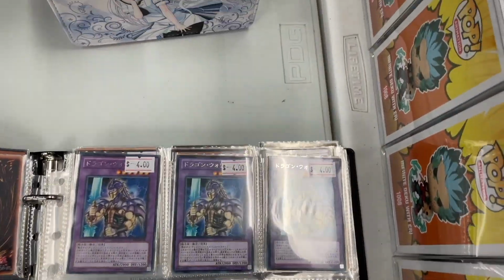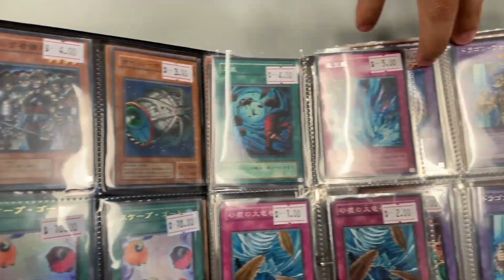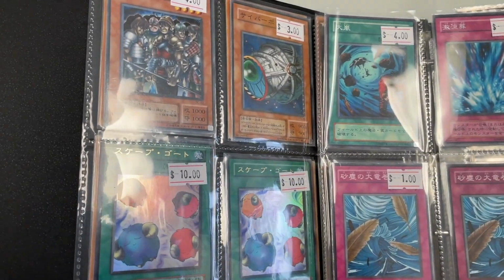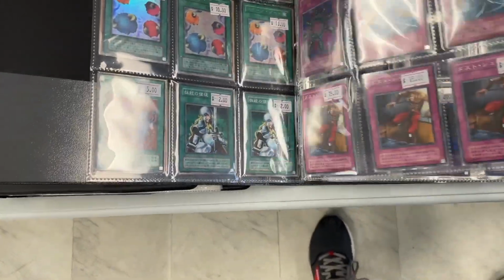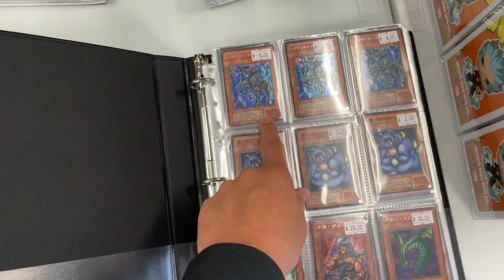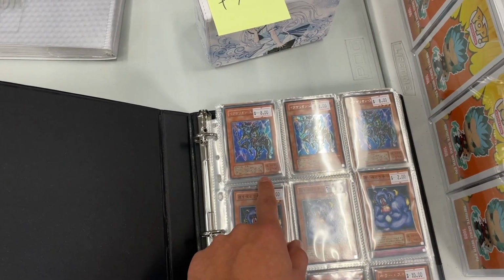They actually told me that if you look at the box, the really vintage ones, like before they even came over to America, they have the attack and defense on the bottom corner, and it looks a lot different than what they looked like later on. So that was new. That was something cool that I didn't really know about before.